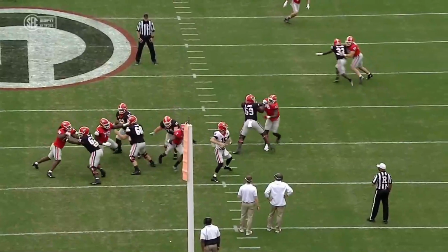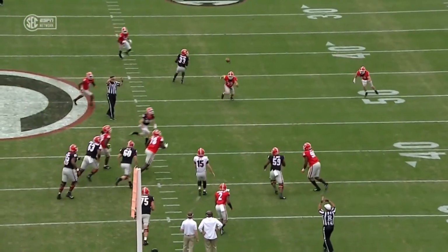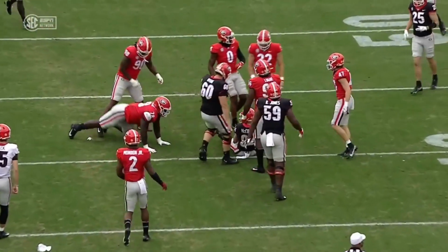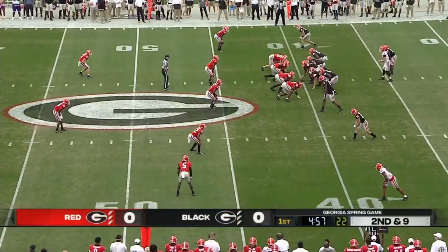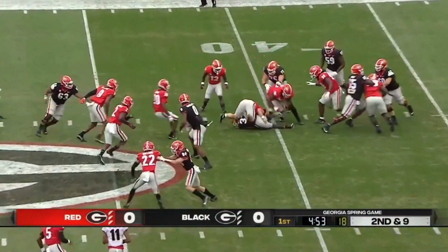Looks like Beck was trying to hit a comeback to the sideline. You notice he's got a little bit of a three-quarter release. Most quarterbacks do nowadays. They're not teaching you to go way up over the top as they did maybe 10 or 15 years ago. So that ball gets batted down. Good job off the edge.